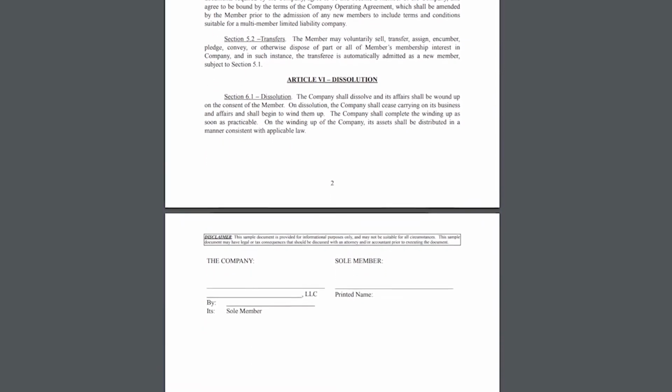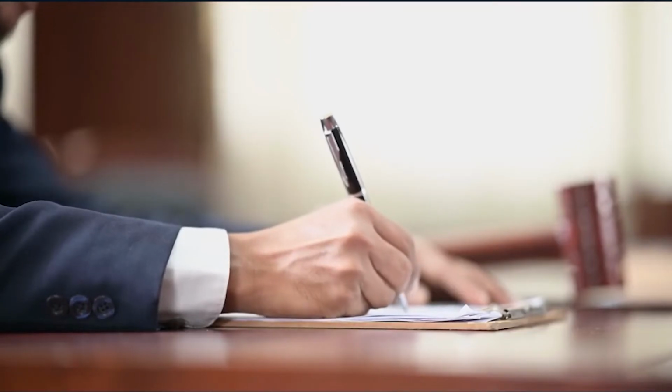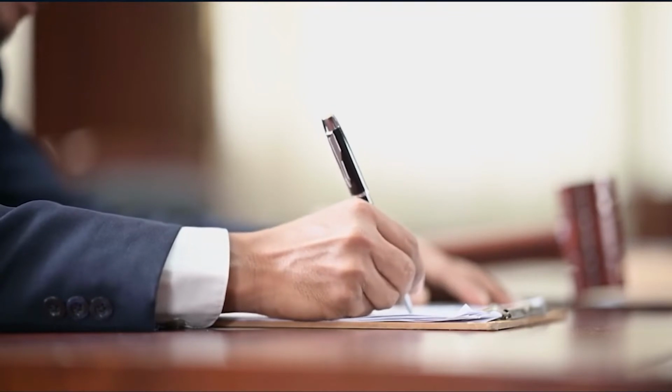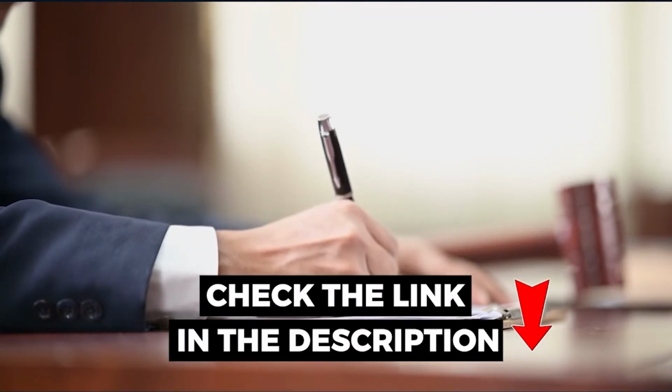These rules may appear simple, but the intricacy of the statute demonstrates how critical it is to get things in writing.